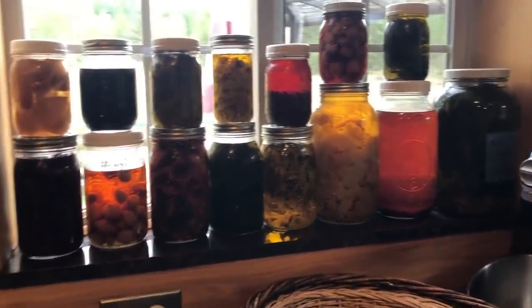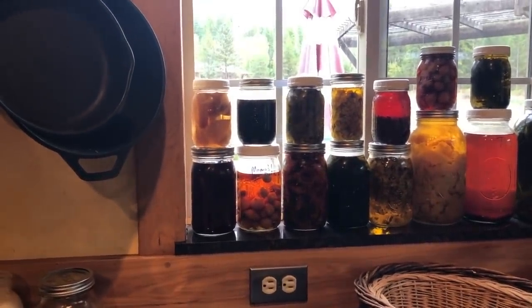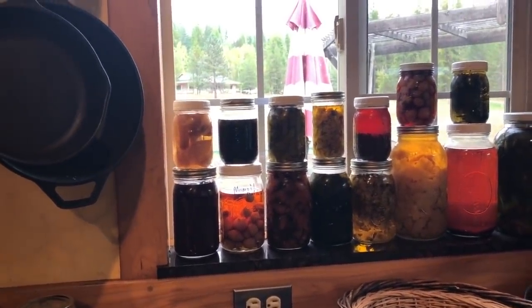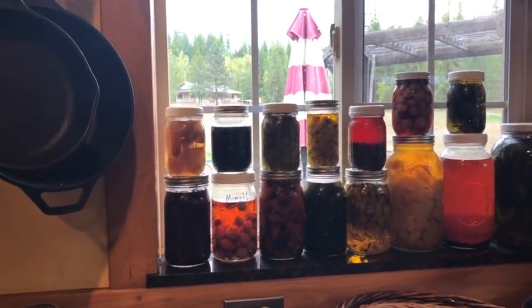All sorts of good things happening there. And those are going to be ready to turn into salves and be strained for tinctures here, well, as soon as I have time, as soon as the big rush goes on.